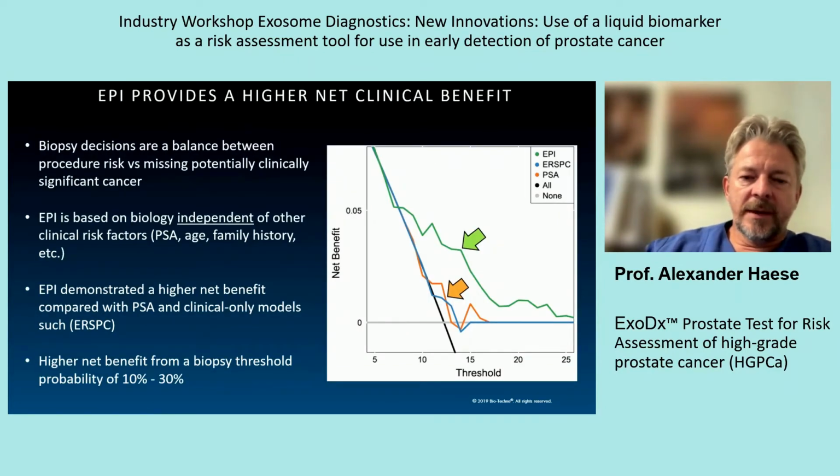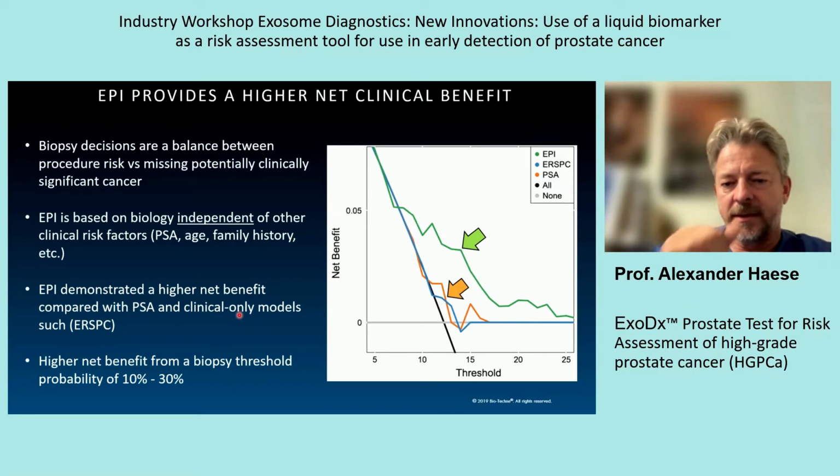Overall, if you look at a decision curve analysis, it shows you what you see here on the right-hand side: that the EPI, based on biology independent of other clinical risk factors, as I said, has overall higher net benefit compared with PSA or clinical-only models, such as, for example, the ERSPC calculator, to select patients properly for biopsies.